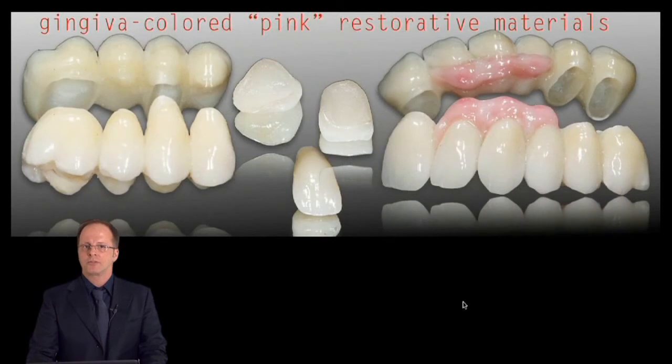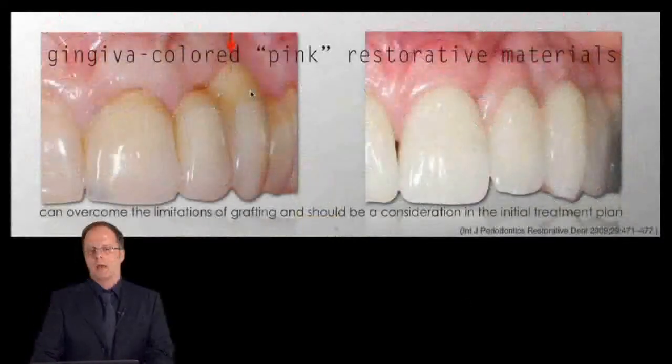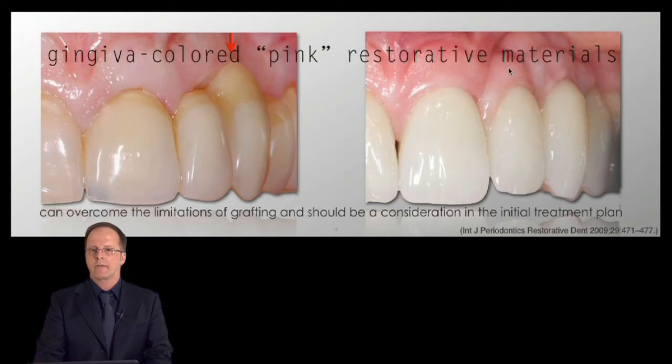With the help of gingiva-colored pink restorative materials. And as you can see, it's a quite easy procedure. And from here, where we have a vertical and horizontal defect, we get to the final restoration, where we have again the complete control of the aesthetics.